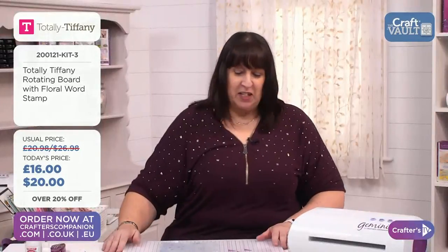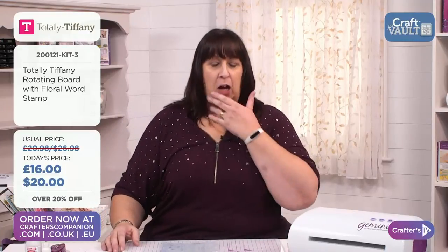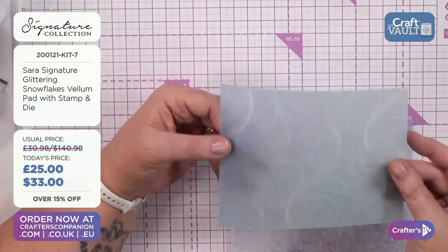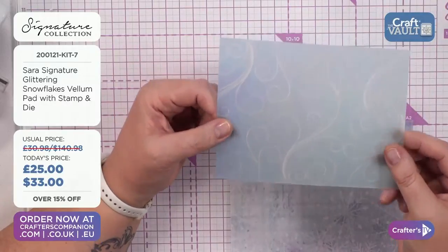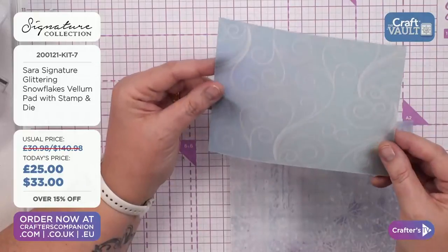We're going to have a look at some of that vellum from that beautiful pad. I'm going to create a card using some of the vellum and some of those wintry designs on this one. Honestly, this is absolutely gorgeous. I've just cut some pieces from that pad, really translucent looking, and so nice to use on your card rather than a cardstock. It just gives a really delicate finish.